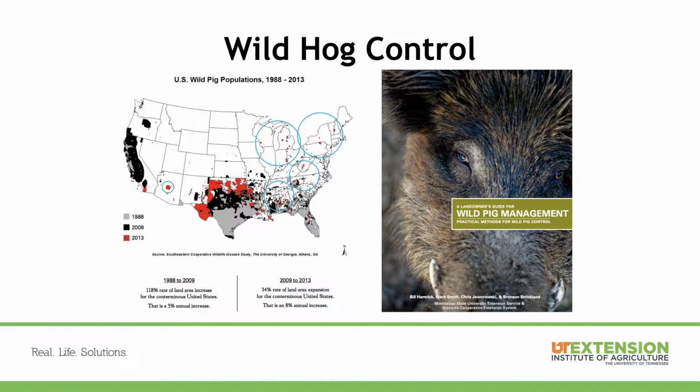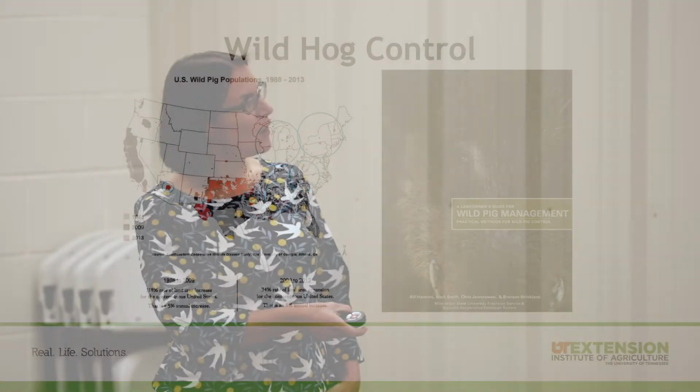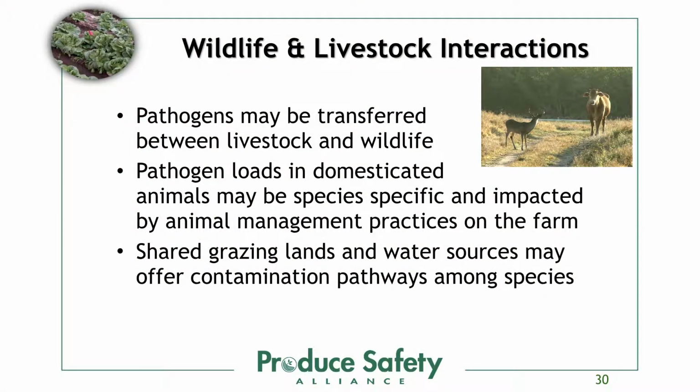All right, so wildlife and livestock interactions. The pathogens can transfer from the wildlife to livestock if you also have a livestock operation, and those pathogen loads in the domesticated animals may be species specific and impacted by the animal management practices on your farm. So you want to be cognizant of that. And then shared grazing land and water sources may offer contamination pathways among species. So if you do have that cattle pond, the deer are coming to it as well. That's where you're getting some contamination between the species.